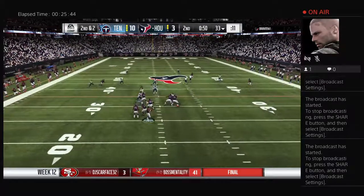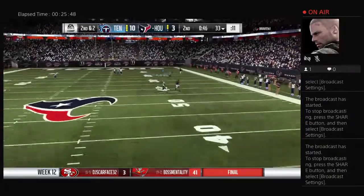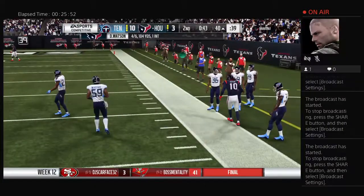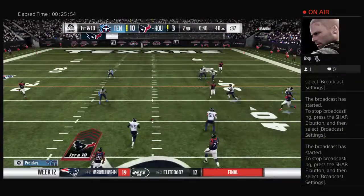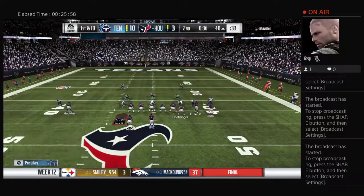2nd and 2 now. The penalty leaves them in pretty good shape. Out of the gun, Watson. Oh, he's able to outmuscle him here as he pulls it in. A very solid gain of 27. First down now, but the clock continues to move.